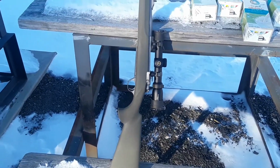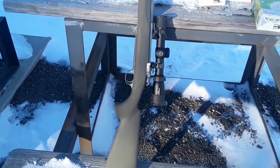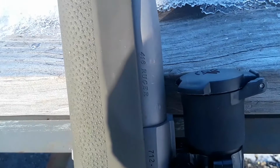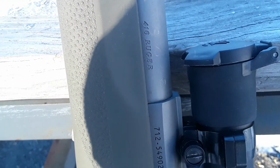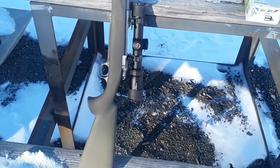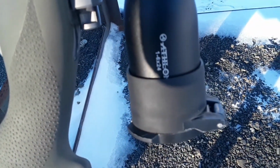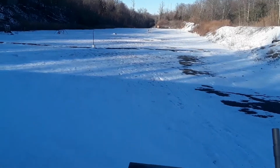And this is the rifle that I'm shooting today. This is a Ruger M77 Hawkeye guide gun, chambered in 416 Ruger, which is basically a 416 Rigby that's standard length. So the overall length of the cartridge is 3.34 inches. I got this Athlon 1-to-6 power scope. And we're going to start today with the concrete blocks down there 50 yards away.